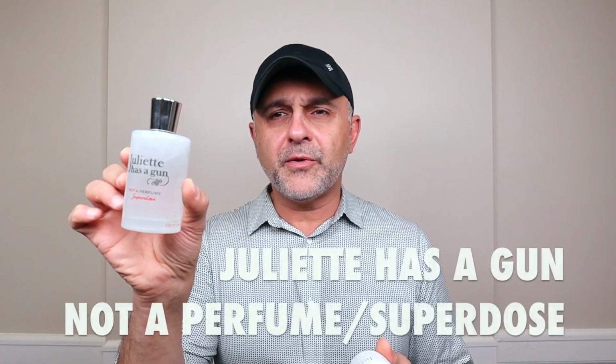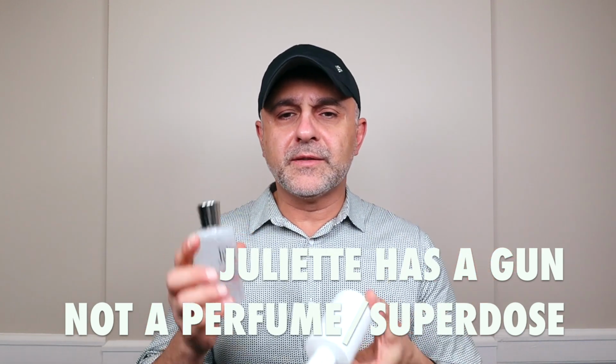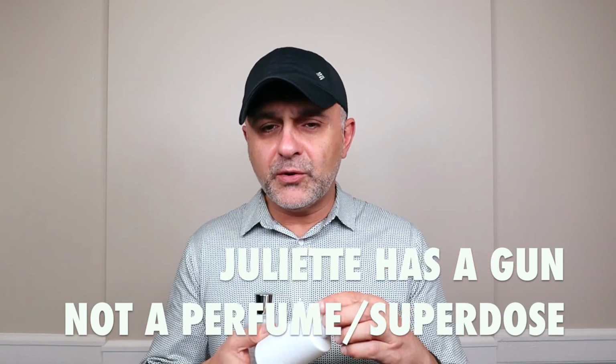Let's go to Juliette Has A Gun. They have two fragrances, Not a Perfume Superdose, which is the latest one, and then Not a Perfume. This is using a synthetic molecule called Cetalox, which is supposed to smell like ambergris, but it's a form of Ambroxan, proprietary to an organization. So I think this works great with woody fragrances. It works great with floral fragrances, and also great with citruses. In fact, it'll work great with vanilla as well.